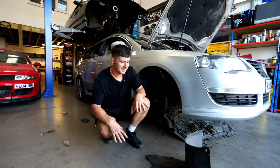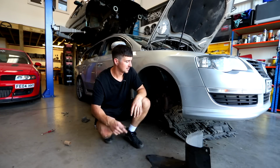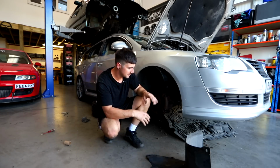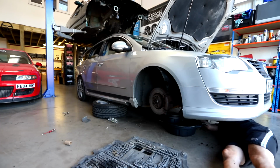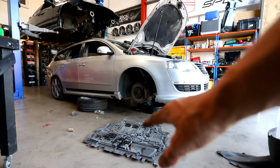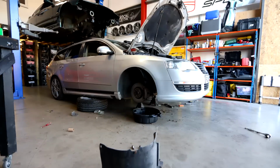But before I put all that back together, I'm gonna do a quick service because it's due one. So I'm just gonna drain the oil, then we'll put the sump plug back in, and then I can bolt all this back up. All right, oil's draining. We're gonna put the sump plug back in, do all this stuff back up, make it look like a car again.